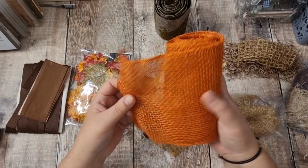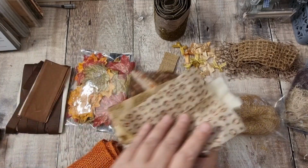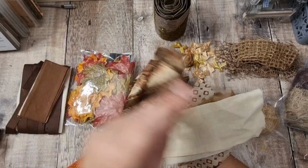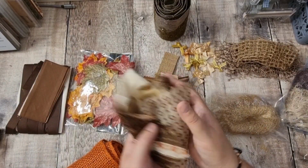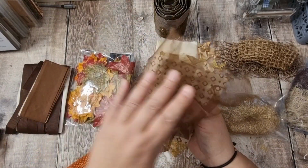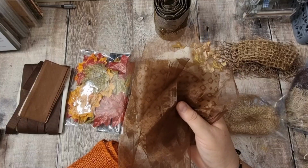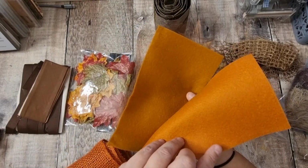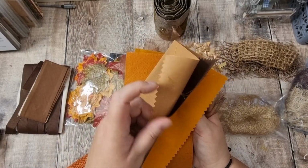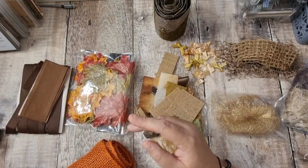I've got this orange burlap. I've got a few pieces of bigger sari which I've picked up over the past couple of years. There was a lady in the UK who was selling some bundles. I've got some brown, it's got like a shimmer to it. I think I picked that up from eBay. I've got a couple of sheets of felt, again eBay, and these pieces of fabric which I think Denise from Junk Journals Junkie UK sent me. So that's what I've got.